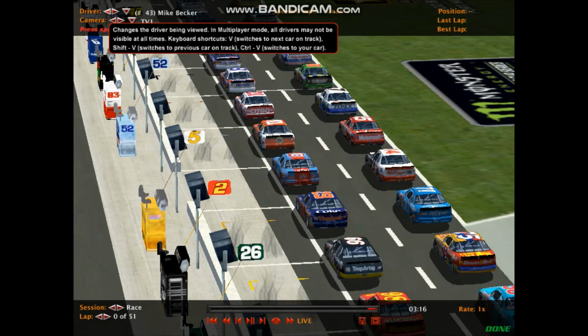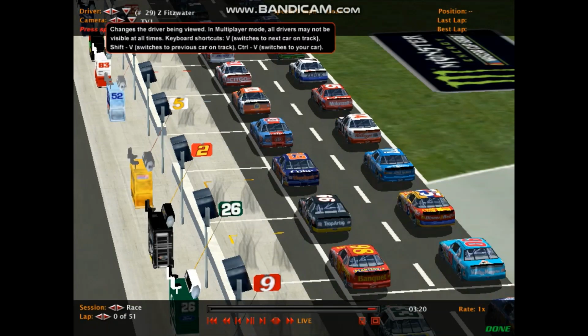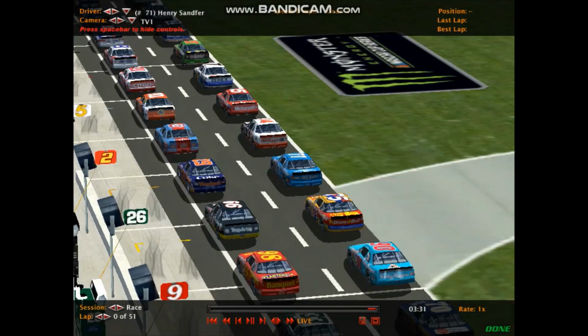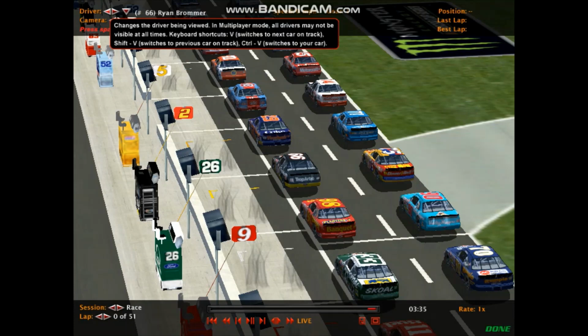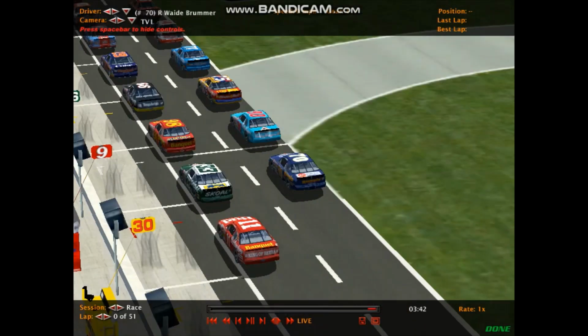Next row is Mike Becker in 43, the STP Pontiac, in the King Richard Petty colors. He'll be alongside car number 14, Ryan George in the Kellogg's Cornflakes Chevrolet. Next row sees car number 29, Zachary Fitzwater in the Hardee's Pontiac. He'll be alongside number 71, Henry Sanford in the Big Apple Markets Chevrolet. Next row sees car number 66, Ryan Brommer, and 75, Laura Chung. Next row down sees number 98, Gene Sanford, and number 90, Jordan Anderson.